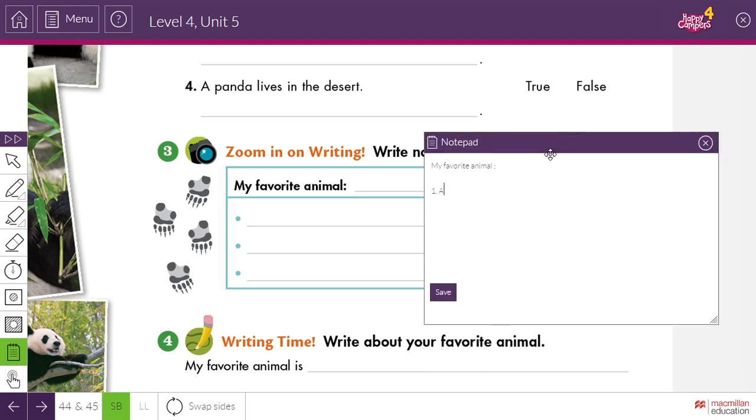So number one, an otter has whiskers. What else? An otter lives in the river. Yeah, sometimes you can find otters in the river. Or swamp. An otter likes to be in watery places like a river or lake.